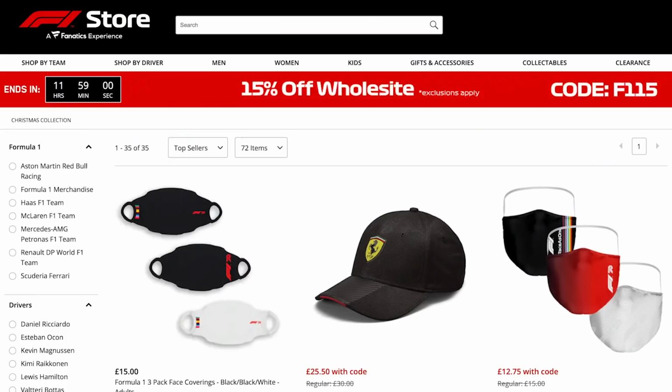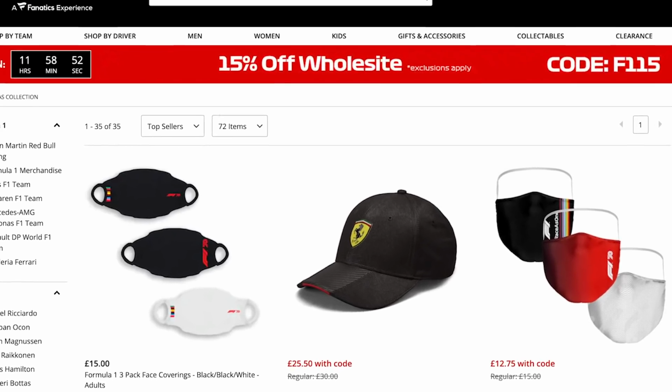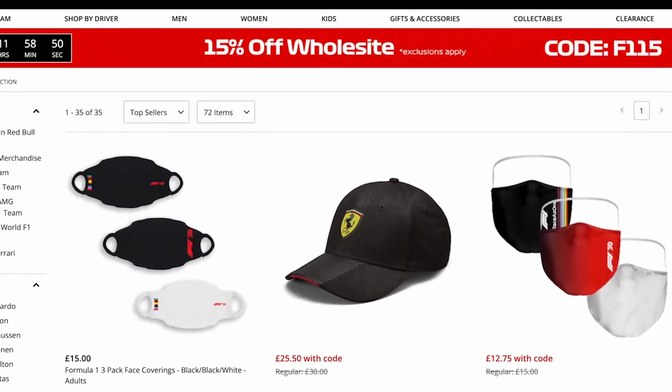Now, if you don't want to spend hundreds of pounds on a Christmas gift, if you're looking for stocking fillers, well, I found some great ones on the F1 merchandise store, so the official store. F1 branded face masks. You see all the teams wearing them, you're seeing people in the paddock wearing them. Well, you can have some at home, and they come in a range of different designs, but all with the official F1 branding on, which I really like.